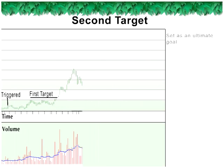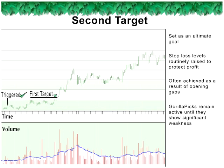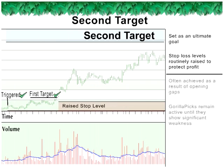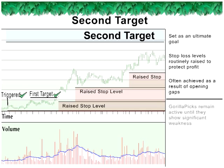The second target. When seeking second targets, understand that while some Gorilla picks may never achieve the second target, their stop-loss levels are reviewed and raised each week as Gorilla picks display strength versus the overall market. When a Gorilla pick does achieve its second target, it's usually because it is gapped through the target on an opening print. Since stocks have unlimited upside potential, Gorilla picks will remain in the portfolio until they show any significant weakness or reverse their upward trend.